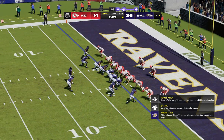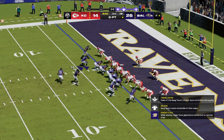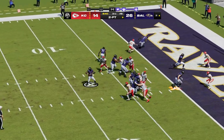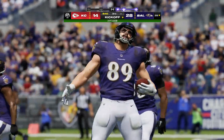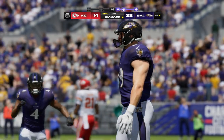Jackson and the Ravens still on the field. They'll go for 2. They'll look to throw. And this is going to be caught. It's good. And that extends their lead by 2 more. He hits the big target for the 2-point try.